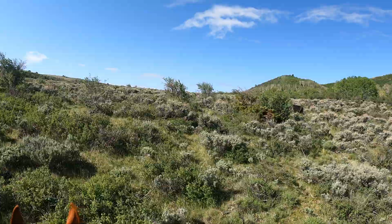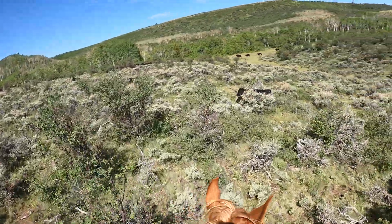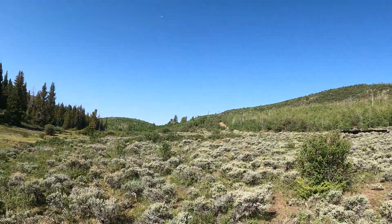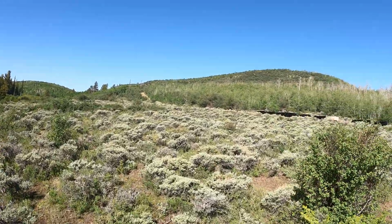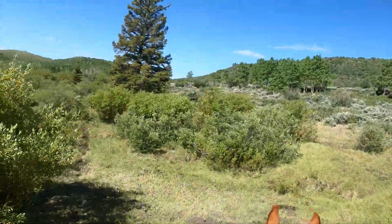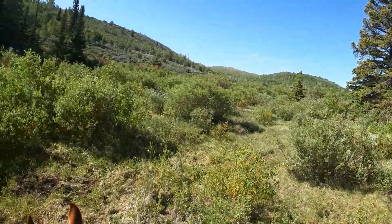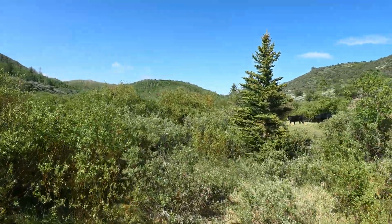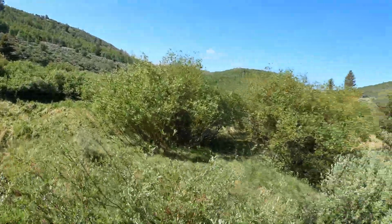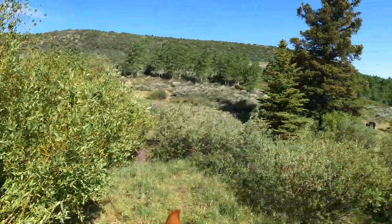Here doesn't help. Yep. Hey! I need him to go up that camp road there. I don't know how the heck I'm gonna get up there. Hey! Over here.